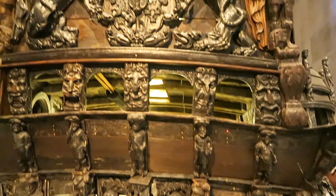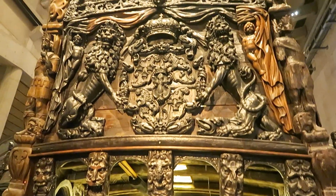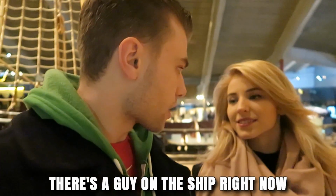The back of the ship is decorated with a whole bunch of sculptures to pay honor and tribute to kings and things. You're an artist. Have you ever made anything like this? No, I have not. This is not modern art. This is not modern art? I don't think so. You're a modern artist? Yes. And yeah, we're in modern times, so it's very cool. I like old art and architecture. Very interesting.